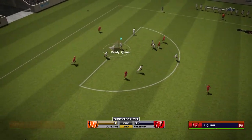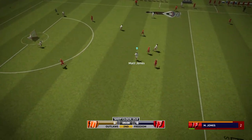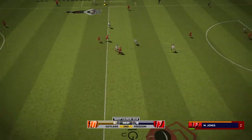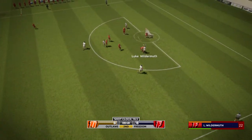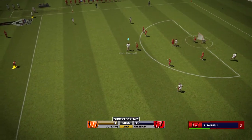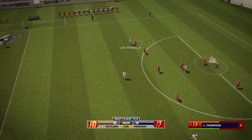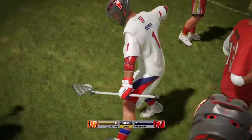Walsh, Brady chalks up the save. Brady keeping goal today, doing a reasonable job too. Don't stand on the tracks when the train is coming through. There's a shot. Scores. The home team takes the lead.